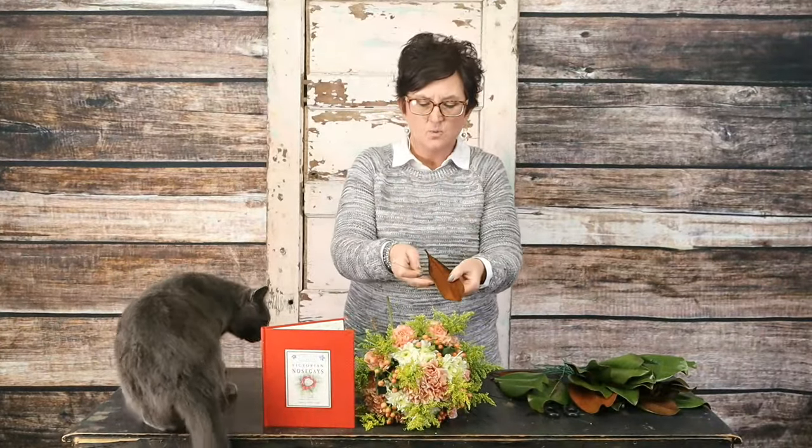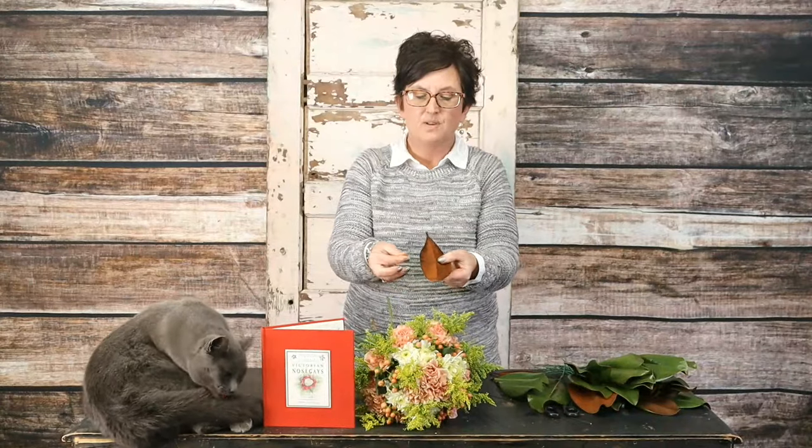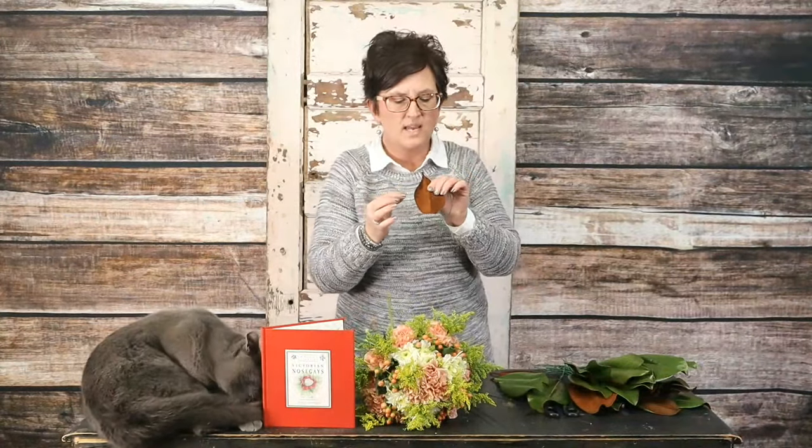So what I'm going to do is, there's a vein that runs down this leaf. It's a pretty rigid vein. I'm going to take this wire and I am going to pierce the leaf, and it's kind of like a stitch, like I just put a stitch in material. I just went through that leaf on both sides of that vein. So it is holding that wire. And then I'm going to bend it down toward the stem, just like that.